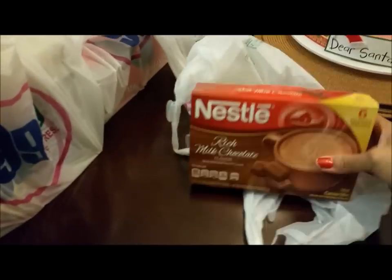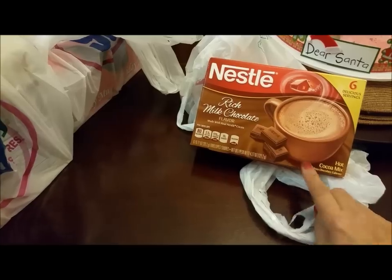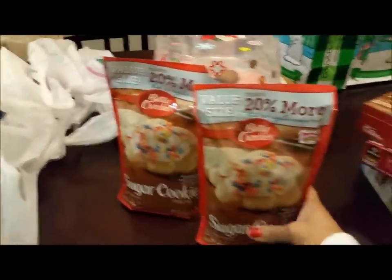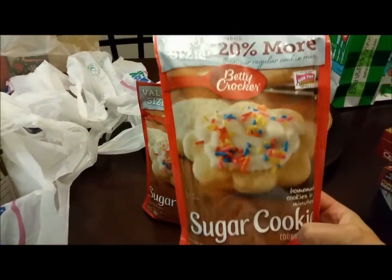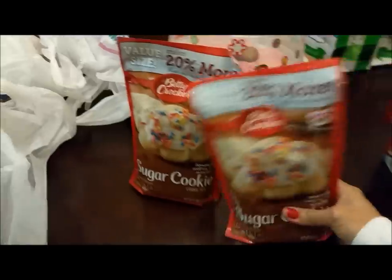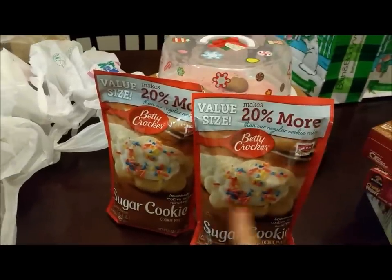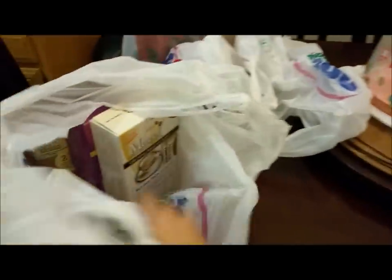I also picked up some of this milk chocolate. It's the Nestle rich milk chocolate. I picked up a box of this. I picked up 2 packs of this sugar cookie mix, and it is 21 ounces. It's pretty big. They're pretty decent size for 99 cents. So that will help with my baking.